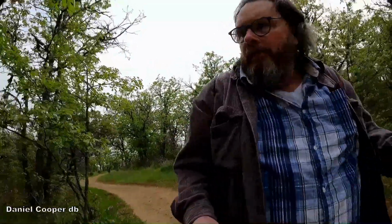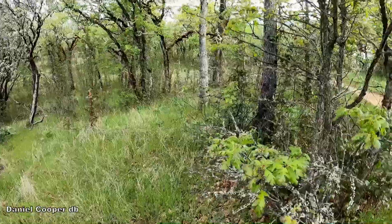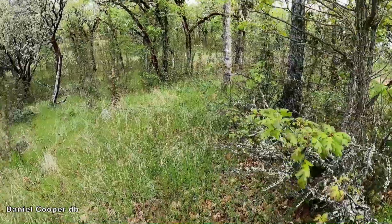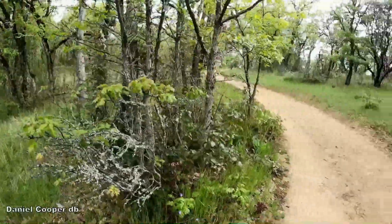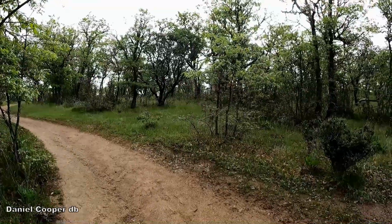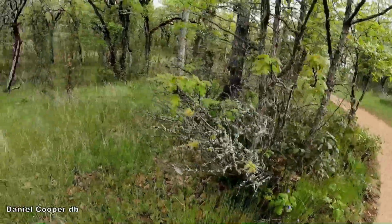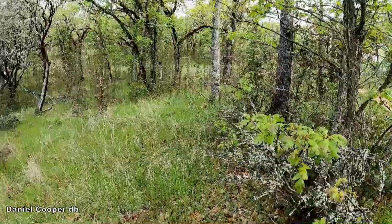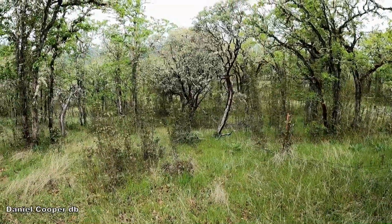I see a fence post right there. At first I didn't see the actual fence, but now you can see the wire fence. It's an old wire fence. I don't ever remember there being a gate, but it must continue on up that way. I think there's evidence of it continuing up that way, but you can see there's a little bit of the wire fence. You can kind of track it on down there.